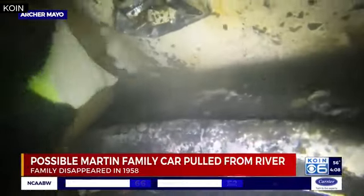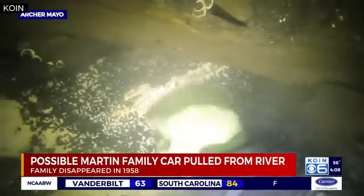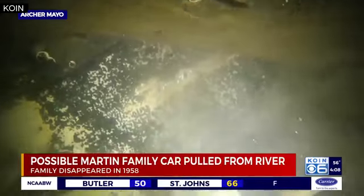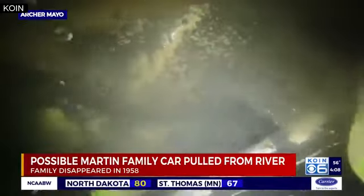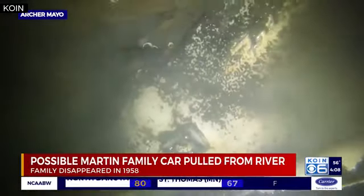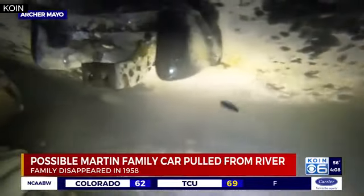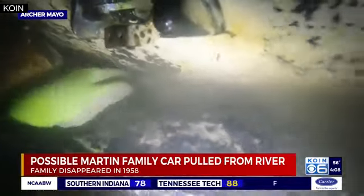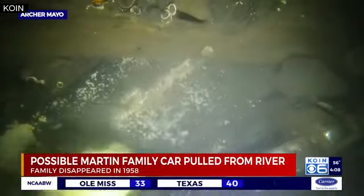He was able, during one of his dives, to get a partial plate. And back in the 50s, Multnomah County, you had your own metal registration tags, and he had a picture of that he took. And that's how they were able to identify this, or pretty certainly that this was the Martin car. Now, Archer also said he felt this car was pretty intact.